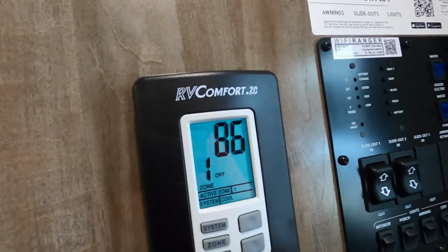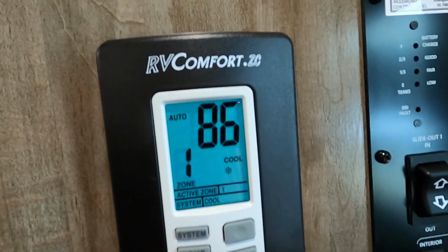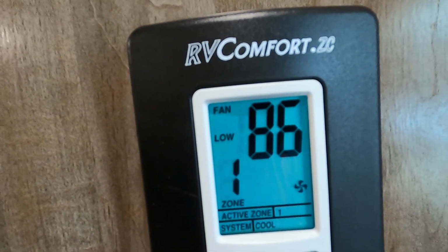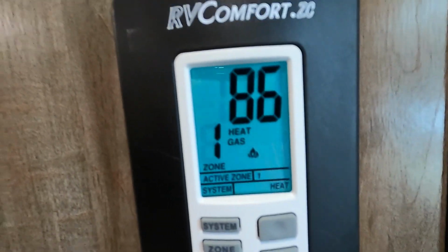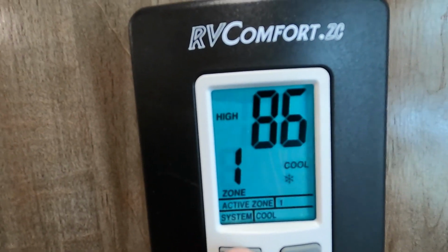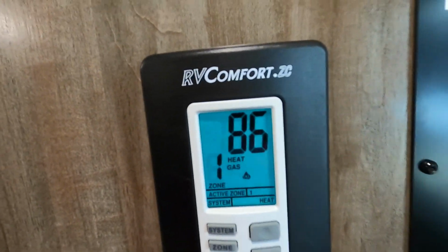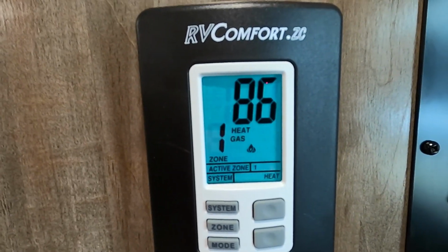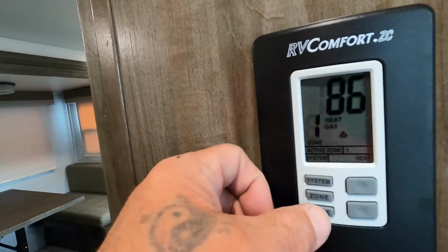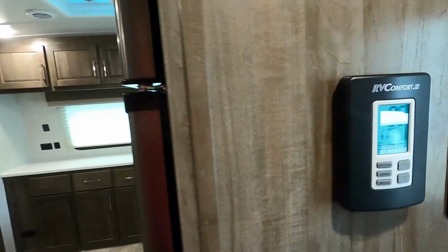Now when we come back here to turn your heat on, system, heat. Turn our heat on here. Then you'll notice when the heat comes on, it takes a few minutes longer. There that goes. I'm going to shut that off. It takes a few minutes longer for the heat fan to shut off than it does everything else.